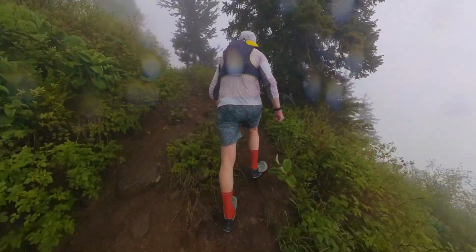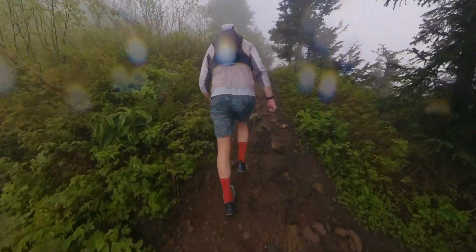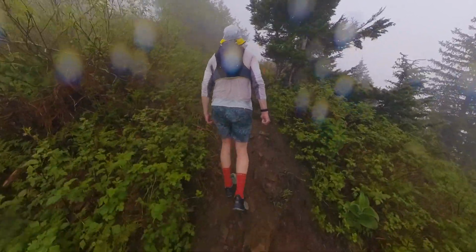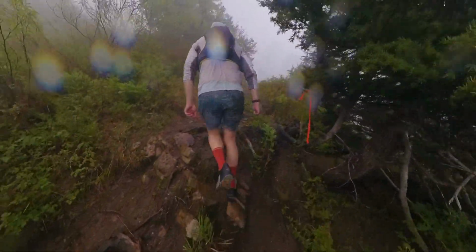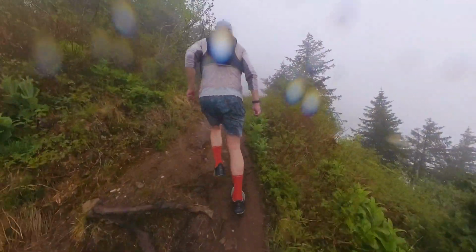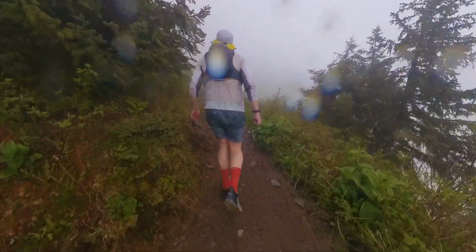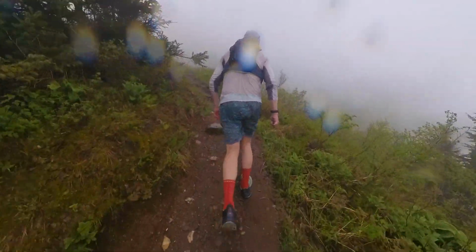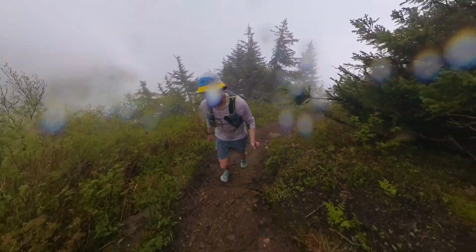All right, that was the turn. First turn in well over half a mile. And now I think we'll have another long switchback the other direction pretty soon anyway. A little bit of steep climb first, I guess.